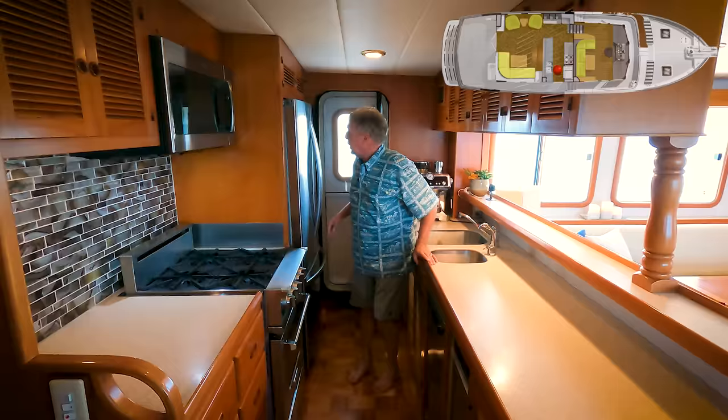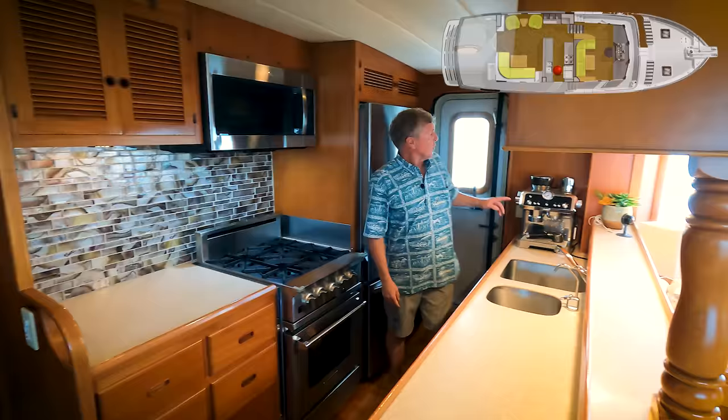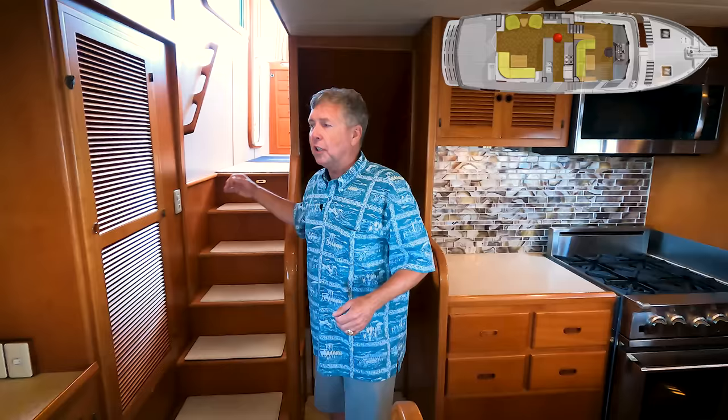They added the Blue Star 4-burner propane stove and oven. Got a large home size GE refrigerator here, freezer down below, microwave convection oven. Again, more storage over here. This door right here also has a screen on it. It's a little bit hard to put the phantoms on there because of the amount of space here, but that opens up. It's a Dutch door, so you can open up ventilation. That is one way out to the side deck. And then from here, you're at the forward part of the lower level. You can go up to the pilot house or down to the cabins.